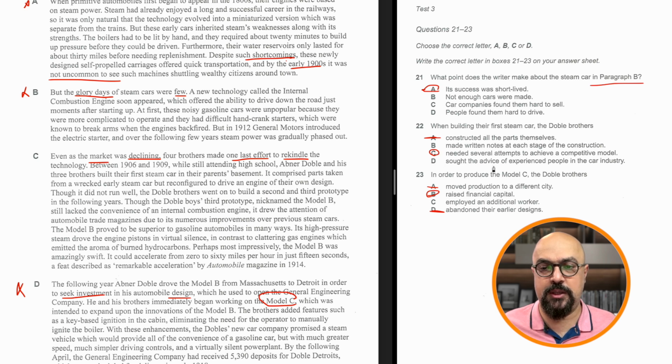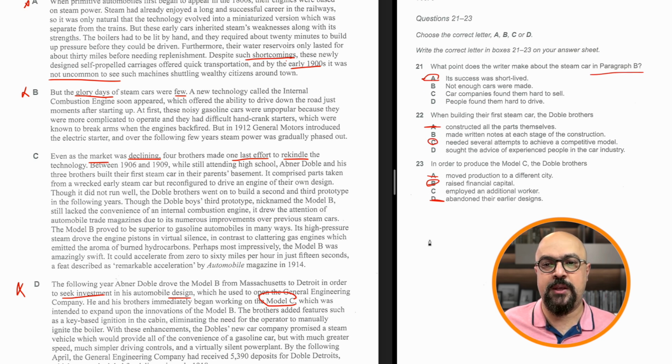They did several attempts to achieve, maybe because they made several prototypes, right? And sought the advice of experienced people in the car industry? I don't think so. No. All right, yeah, they made multiple prototypes, second, third prototypes, which means they had to make several attempts. So there we have the answers.